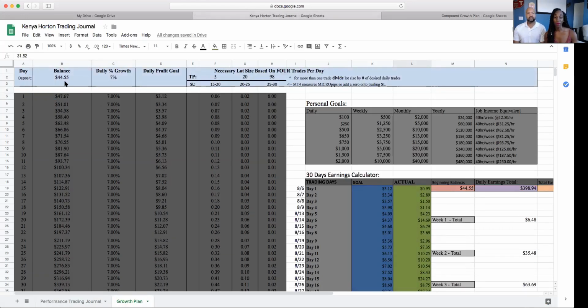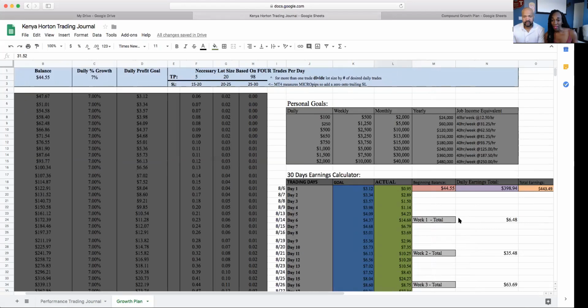So I started with a $44.55 account, compounding it at 7% daily. This is my take profit levels over here, but I traded this with a strategy, and that's in the manual, it's broken down, but I add dates. So as you can see, August the 6th was the actual first day that I started trading the account, okay? And my ending balance right here is $443.49, which you're going to see matches my MetaTrader 4, all right?